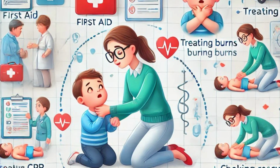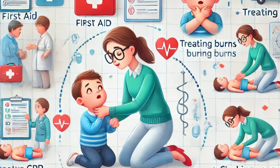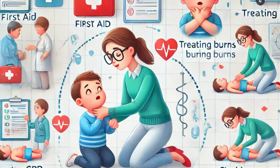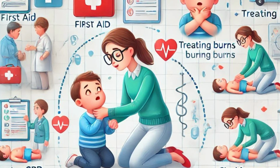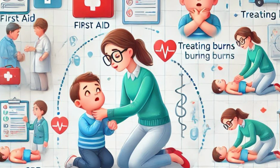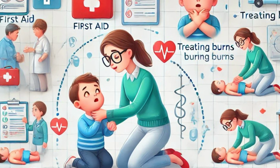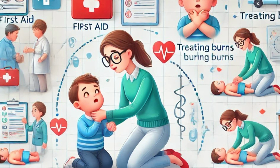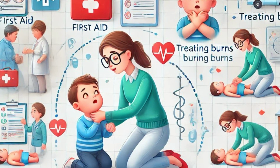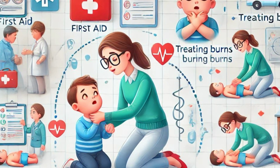Okay, let's discuss fractures, a common childhood injury that can be quite debilitating. Fractures necessitate immediate immobilization of the injured area. What's the most effective way to immobilize a fracture? Support the injured limb using a splint, or simply by gently holding it in place. Refrain from attempting to straighten or manipulate the bone. Should we then head straight to the hospital? Yes, call 112 or proceed to the nearest emergency room as quickly as possible for a comprehensive medical assessment and appropriate treatment.